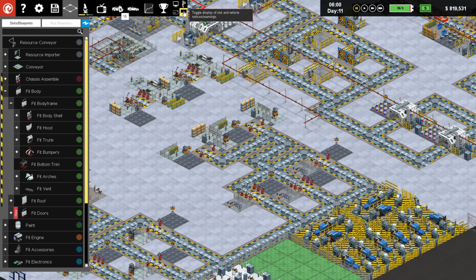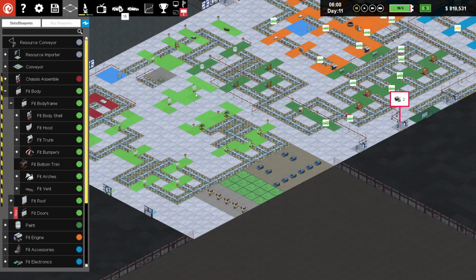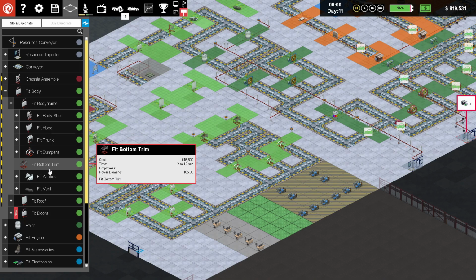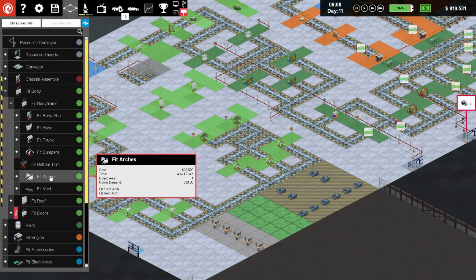We need to turn you off for a sec. Yeah, that seems to work better. Okay. So we are up to $800,000. Now, 2 of those, bottom trim we've done. So 2 of those. Fit arches, 4 minutes and 12 seconds.